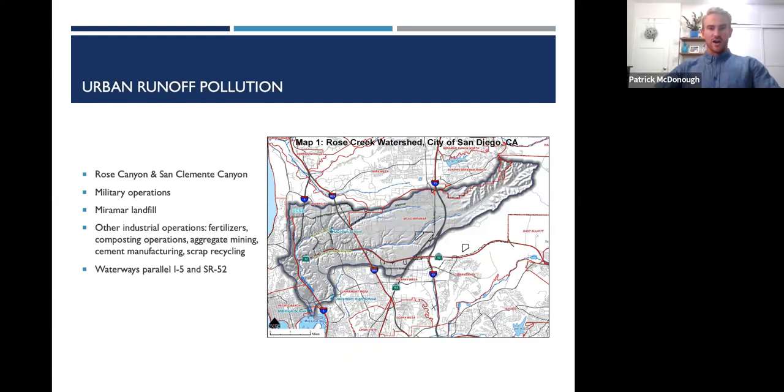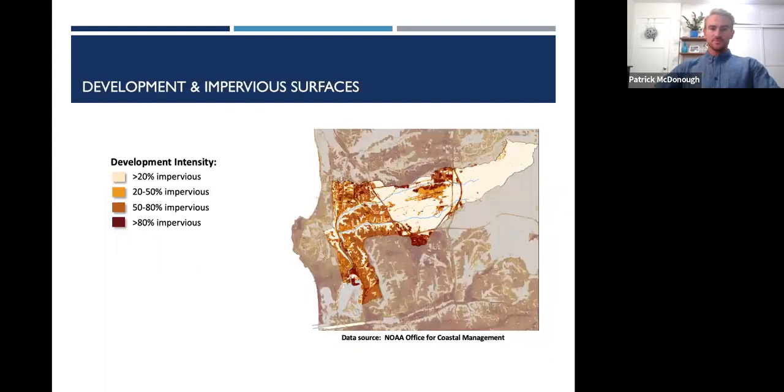I also have a note on this slide that the waterways parallel I-5 and State Route 52. So you have Rose Canyon paralleling I-5 and San Clemente Creek Canyon paralleling the 52. And there are a lot of pollutants that accumulate on those surfaces as well, from copper dust from old brake pads, as well as microplastics from tire wear. And during storms or any rain events, all the pollutants that I just mentioned are washed off of those surfaces and into our creeks and streams and eventually Mission Bay and all of our coastal water. And that's why you shouldn't swim or surf for 72 hours after it rains, which we're trying to change. Everyone in San Diego just accepts that as fact, and that's a problem. So next slide. Thank you.